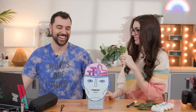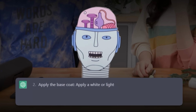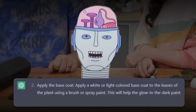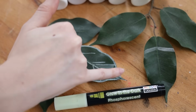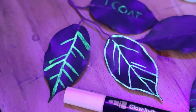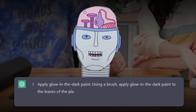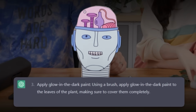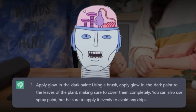Okay, Echo. A little bit echoey there. Apply the base coat. Apply a white or light colored base coat to the leaves of the plant using a brush or spray paint. This will help the glow-in-the-dark paint to show up better in the dark. If we were doing solid, yeah. And that's probably why this has white in it, because against white, it glows more. Using a brush, apply glow-in-the-dark paint to the leaves of the plant, making sure to cover them completely. You can also use spray paint, but be sure to apply it evenly to avoid any drips or splotches.